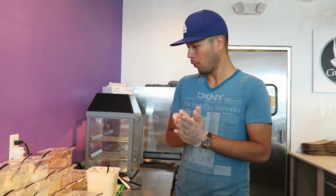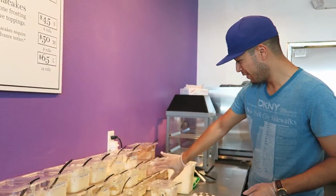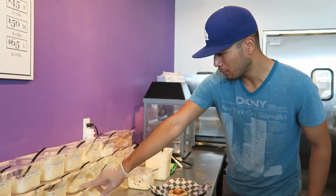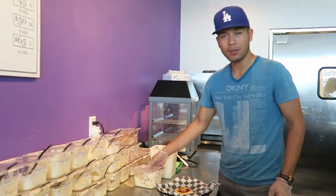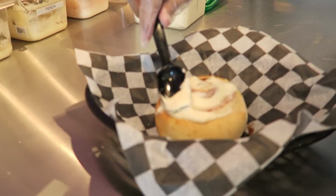All right, we're about to make our own roll, and we have so many frostings to choose from. I mean, you can name it. We have orange, blueberry, coconut, but I'm gonna go with my absolute favorite, tiramisu.